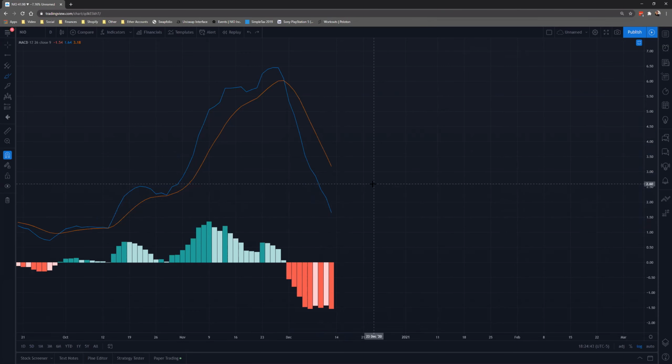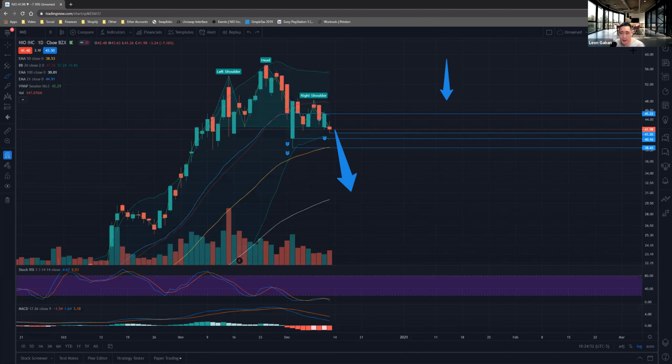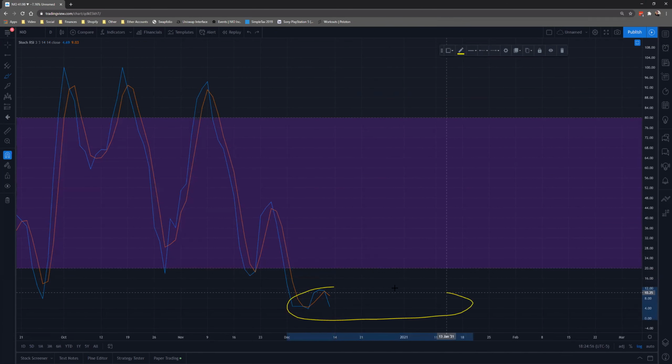That's what scares me. I agree with this, but what happens if you get another candle that shows another deceleration? If that happens, your puts are going to make a lot of money on Monday. This is the only thing that's making it kind of bullish, that selling pressure is starting to go down.